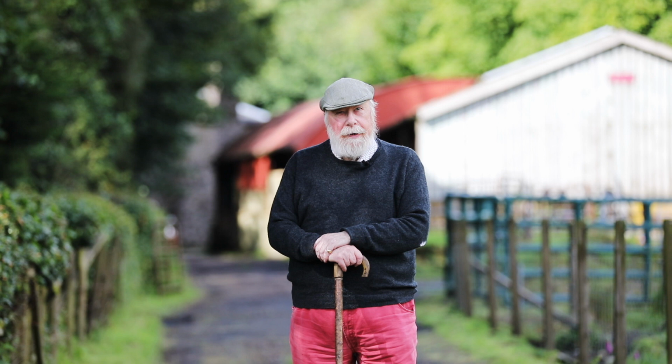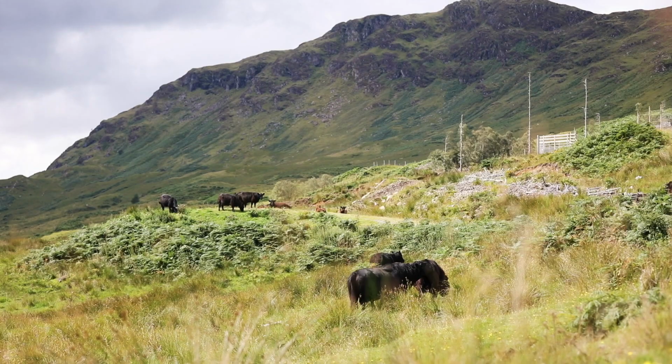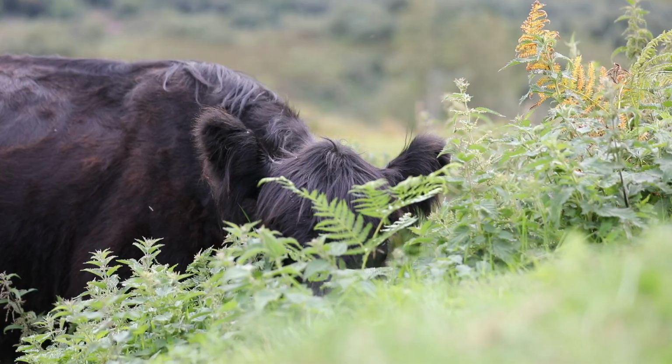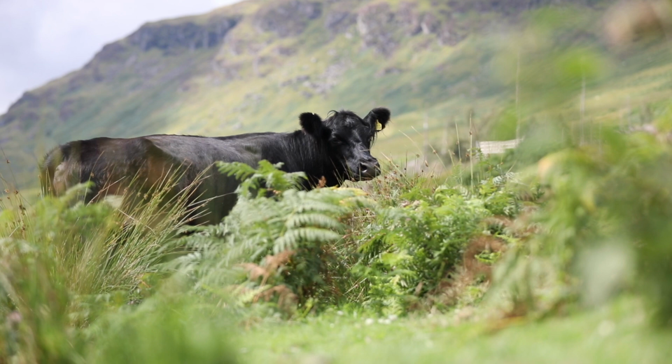So the cattle grazing the hill do good in so many different ways, quite apart from the production of meat and milk. Additionally, the cattle play an essential part in the capture of carbon, which is so important in this day and age. By grazing this vegetation, recycling it, and returning it to the soil, the cattle are playing an essential role.